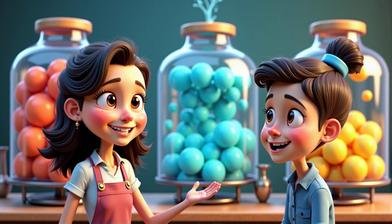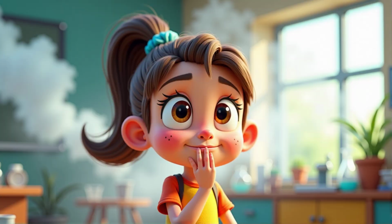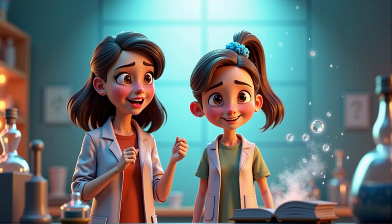Do you know what that is? I think it's when the air gets dirty from smoke and other things. Exactly. Air pollution happens when harmful substances like smoke and gases mix with the air. It can make us cough or even cause breathing problems.